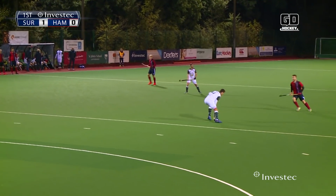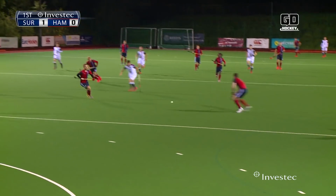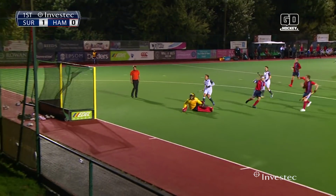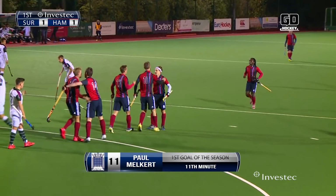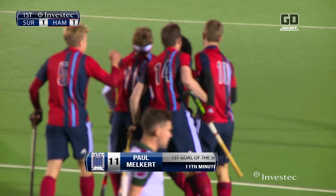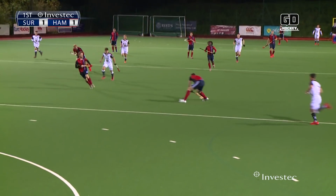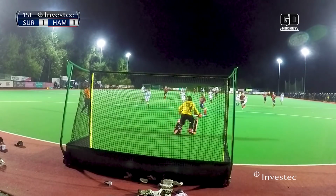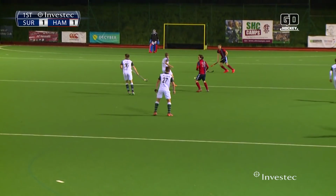A little bit of pressure, and the ball has been turned back over, and a chance for Hampstead and Westminster here. Oh, that's ballooned up off the defender's stick, but what a finish that is by Melkert. Paul Melkert, 7 minutes after going behind, puts Hampstead and Westminster level. It's 1-1. How about this for a finish on the reverse by Melkert?